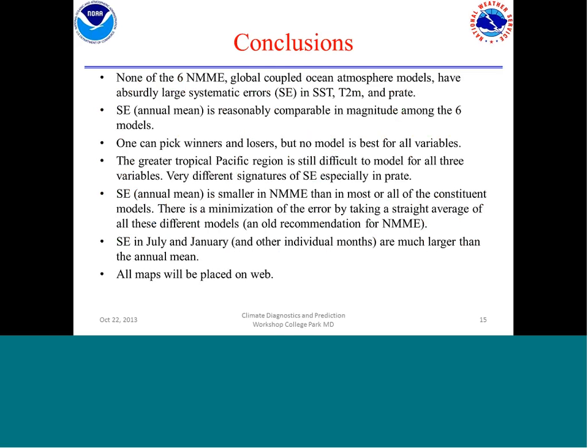None of the 6 global coupled ocean models have absurdly large systematic errors. One of the reasons this really works is none of these models are outliers. They're all good models. Basically, they're all good models. Now, if you have one really bad model, you wouldn't see this.